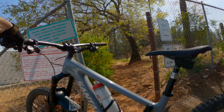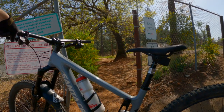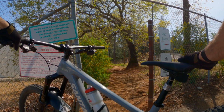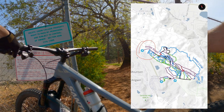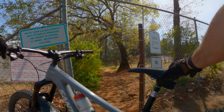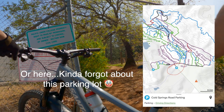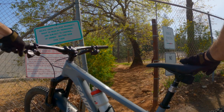Today I'm out at the Pacific Union College Forest near the little town of Angwin. This is the second time I've ridden out here. The first time was probably almost a year ago, and I parked in another parking area in the northern part of the forest. Today I'm at the airport parking. Most of the videos I've seen, it seems like most people park in the airport parking area, so I figured I'd give it a try today. So it'll basically be like the first time riding out here.